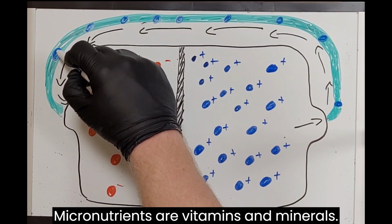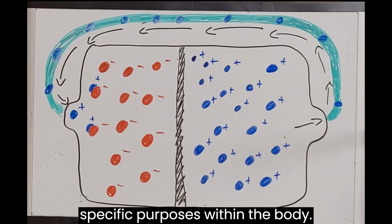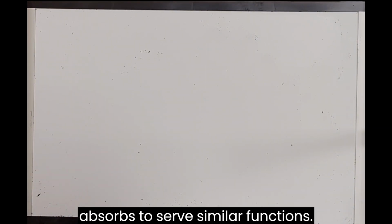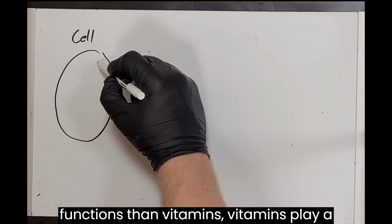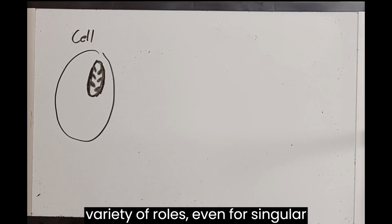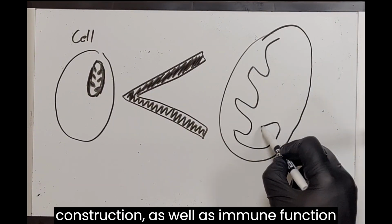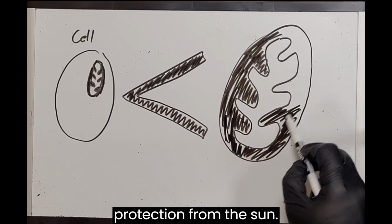Micronutrients are vitamins and minerals. Vitamins are compounds which serve specific purposes within the body. Minerals simply are metals that your body absorbs to serve similar functions. Although minerals serve more simplistic functions than vitamins, vitamins play a variety of roles, even per singular vitamin. For instance, vitamin D is used for bone destruction and construction, as well as immune function, and even as a natural ultraviolet protection from the sun.